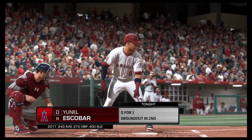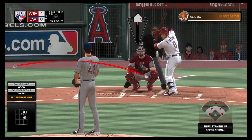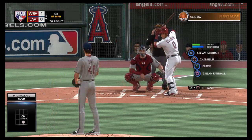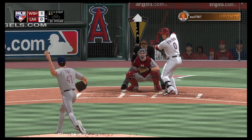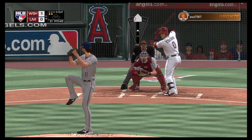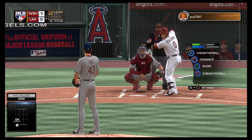Digging in now, Yunel Escobar. 0 for 1 for him here in this one. Third baseman. First offering on its way. And he holds up here, but the pitch is a called strike anyway. That's in there, and he's deep in the hole now, 0-2. Into the windup. Here comes the 0-2 pitch. And that one stayed too low, apparently.